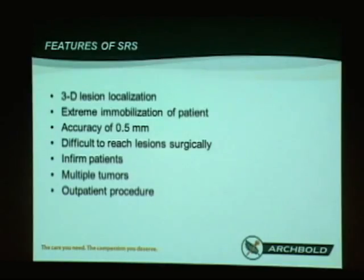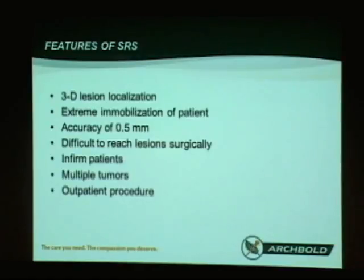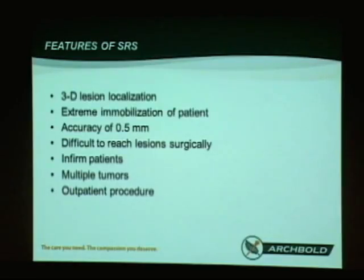So the features of SRS: 3D localization, extreme immobilization. When you are accurate to 0.5 millimeter, you can't have a patient moving their head. They can blink, but we put an actual halo, a frame on their head that locks them into the machine, so we can't have them moving even a quarter millimeter. So we have extreme immobilization and accuracy of 0.5 millimeter. The beauty of the Gamma Knife treatment is that we can reach things that a surgeon's scalpel just can't get to, like the brainstem. We can supplement surgery with this beam or reach things that a surgeon can't reach. And if a patient needs surgery but is too sick or too infirm or has anesthesia problems, we have an alternative in the Gamma Knife.